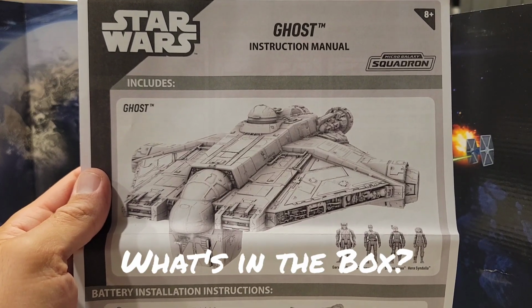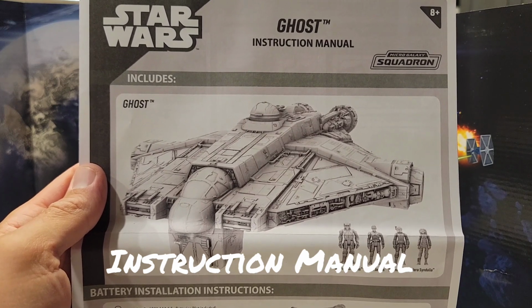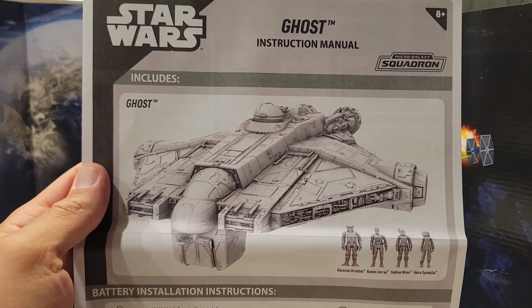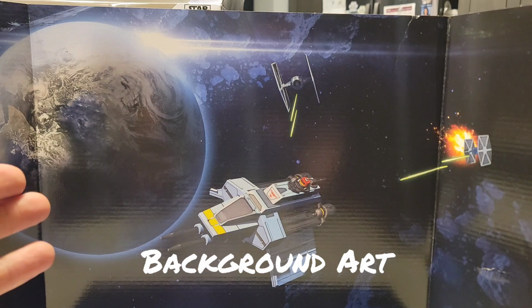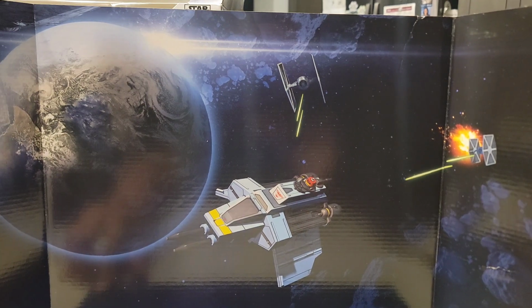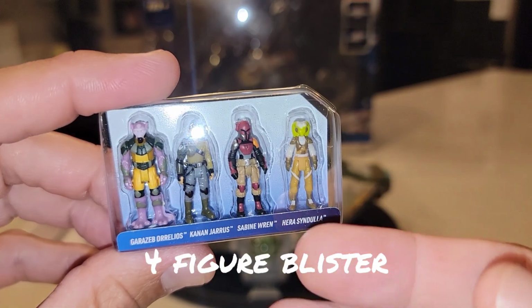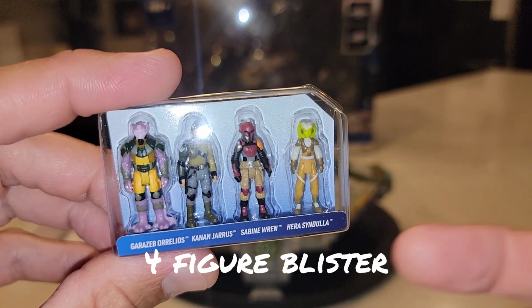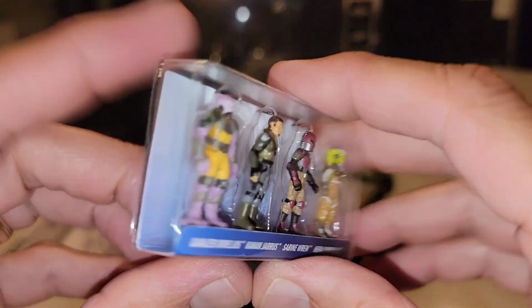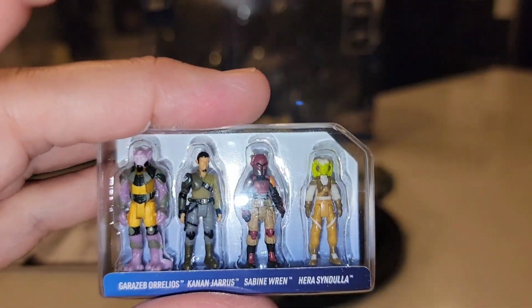So what all does the Ghost come with? It got these instructions, and it's got more play features and all this stuff. Shows the figures off once more again. You have a backdrop that you can do some picture taking photos and add it to whatever you need to. We have Zeb, we have Kanan, we have Sabine and Hera on the blister. And of course, they got their holograms on the back of that. Love this always.